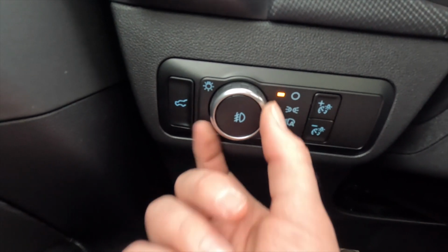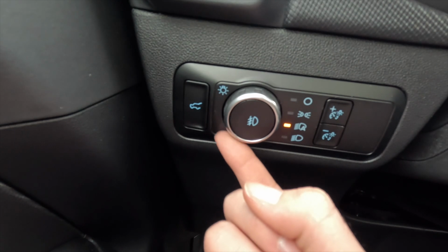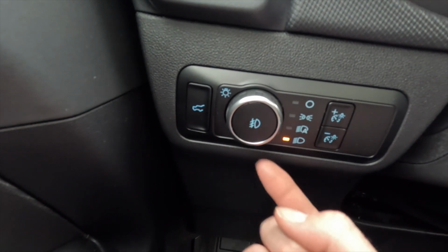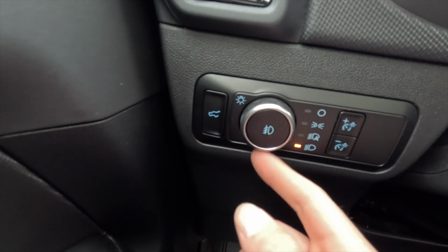But then you have your headlight control. That is headlights off. That is daytime running lights on. That is headlights in the automatic position. And then that is headlights always on. And then pressing that is going to turn your fog lights on or off.